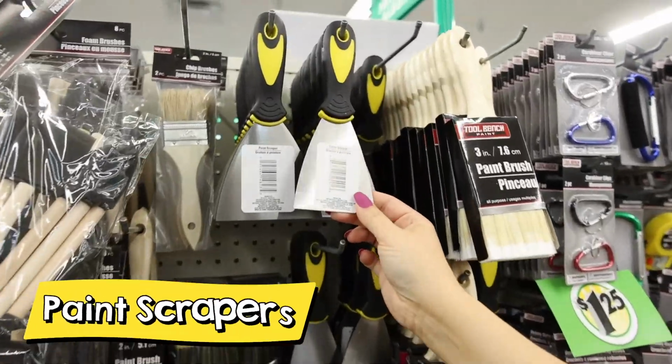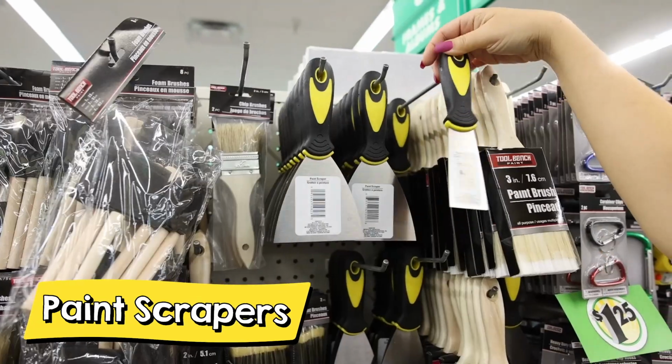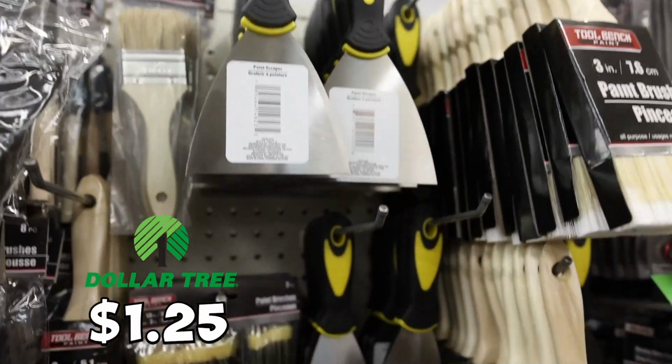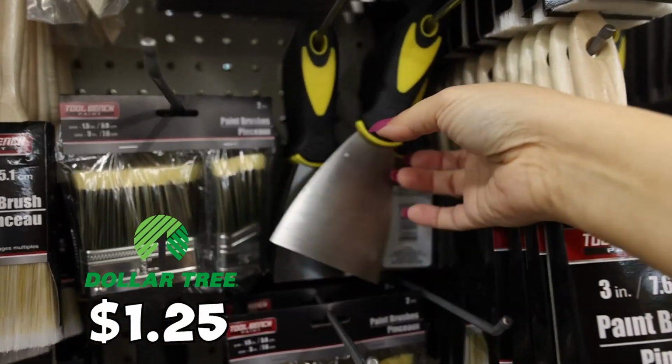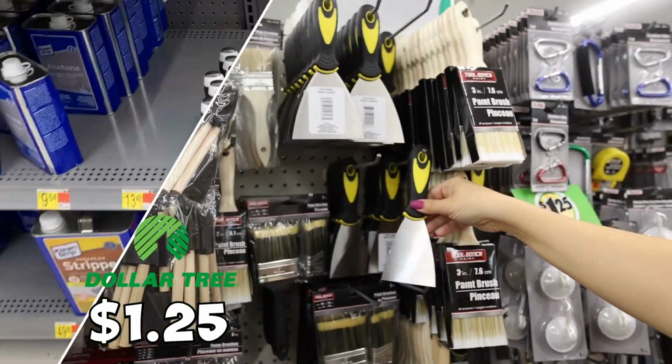I'm over in the paint supply section. I think these paint scrapers are a great tool. One, they have like a metal piece at the bottom, and I think $1.25 is great for these. I use them to scrape off labels. I use them when I'm putting like putty on walls. They just have a lot of multi-uses.